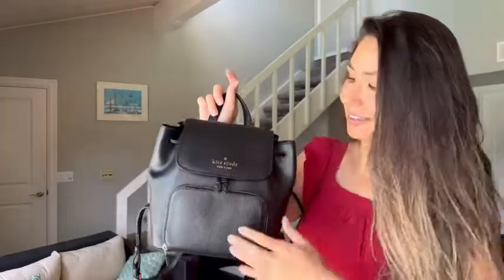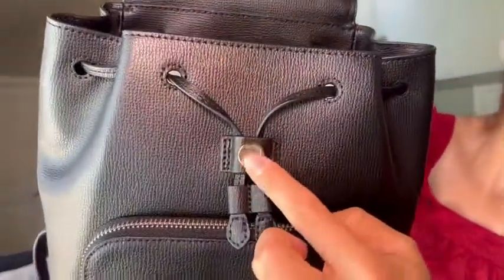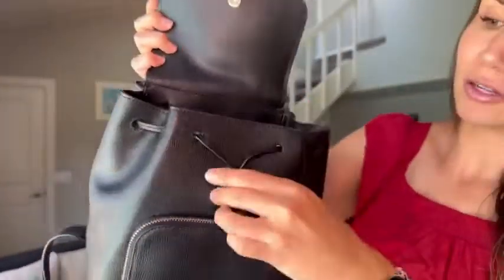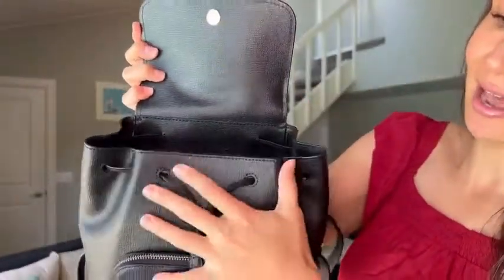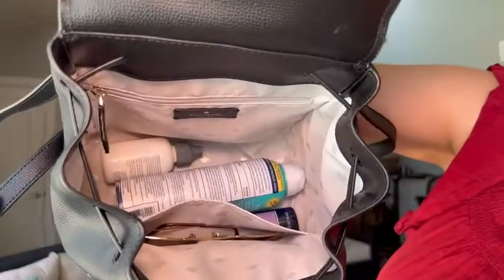The next thing I like about this bag is going to be the main compartment because it's big. Let me show you. So it has a nice button magnetic connection here, which makes it super easy to open and close. And then it's also got a drawstring, so you can tighten that if you wish to do so. But inside, it fits quite a lot of things.